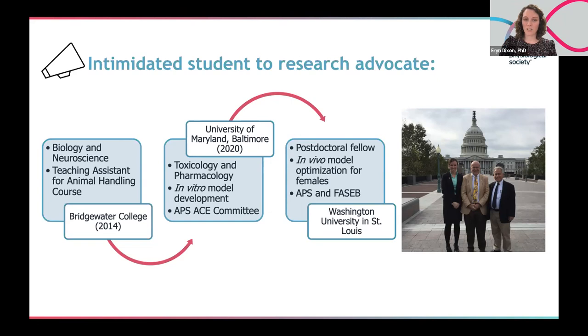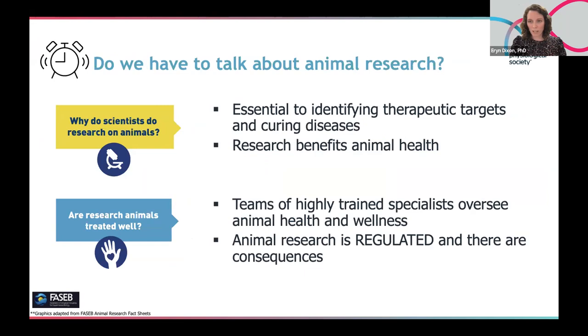So I've continued this track as I've transitioned into my postdoctoral fellowship. Again, still working on kidney disease, but this time in a mouse model. And I continue to work with both APS and FASEB in these matters of animal advocacy. So like I said, I think many of my colleagues would ask, why do we still have to talk about animal research? We use these models every day. We write grants about them. We write IACUC proposals. We are kind of numb, maybe, to the basic questions that people have for us.